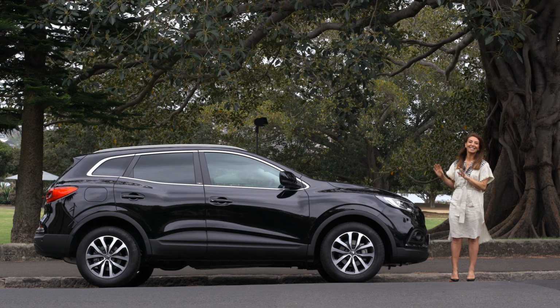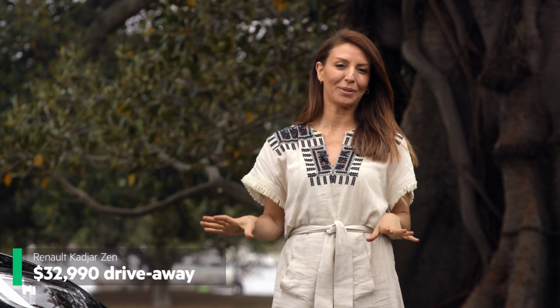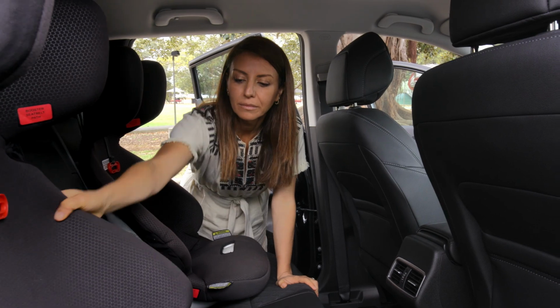This is the Kadjar Zen. It's in the middle of the range and costs $32,990. It'll easily accommodate a family of four, and I tested it over 7 days for this week's family review.